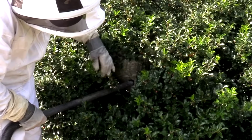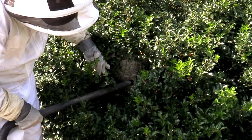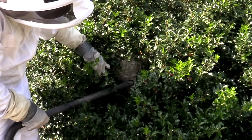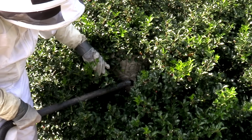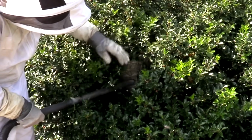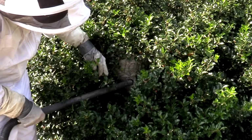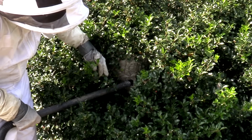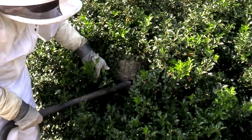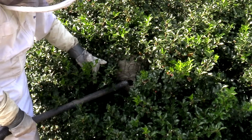So for nests like this that are in bushes or anything like that, the technique is pretty much the same. You guys have seen me do this several times now. I vacuum up the foragers. When they're out foraging, it might take them 45 minutes to an hour to come back to the nest. So I hang around with the vacuum and get as many as I can coming back. But the first technique is I tap on the top of the nest, and the vibration draws the attack response, and they start to pour out of that hole, and they go right into the vacuum.